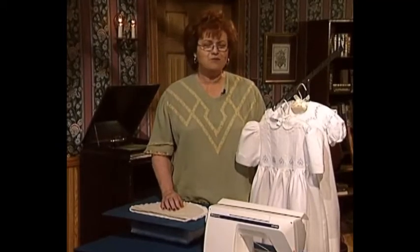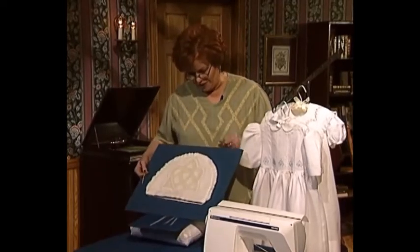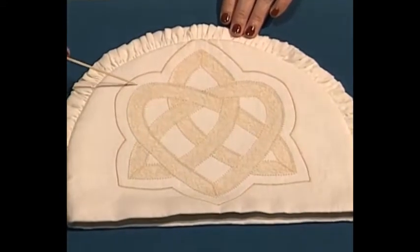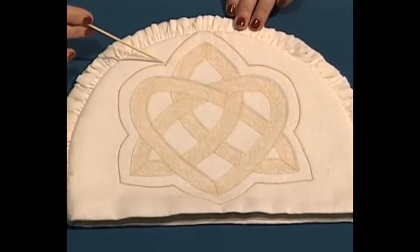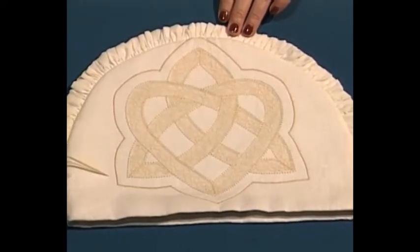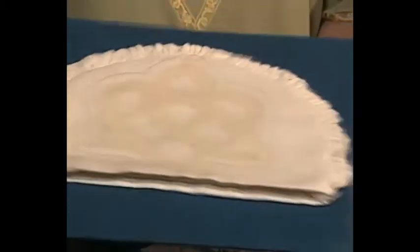We have such a beautiful show for you today. Connie Palmer has brought some really wonderful things to share with you. This tea cozy with its really cute little double ruffle, the Celtic lace shaping, and the gimp work around the Celtic lace shaping was one of the projects that was taught on our recent cruise through the Caribbean. We were sewing and cruising, and that was quite a fabulous trip.